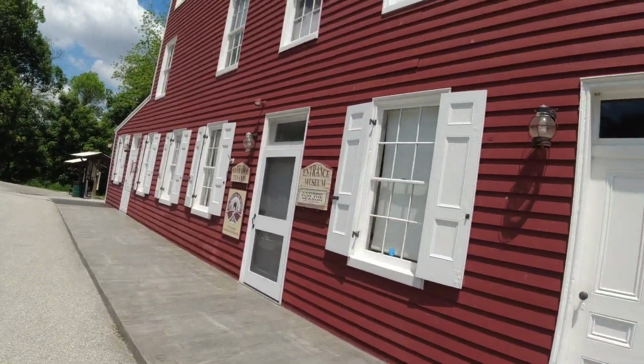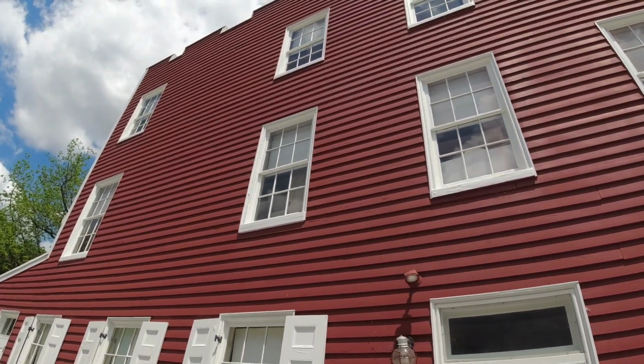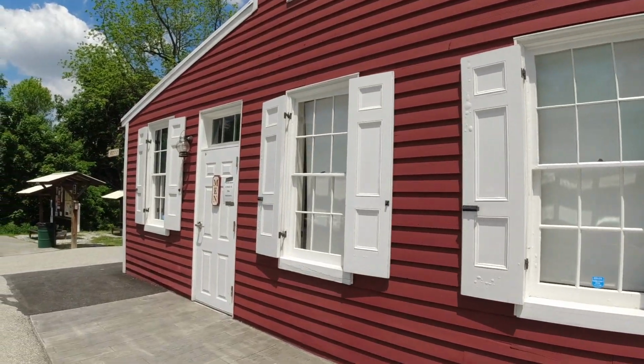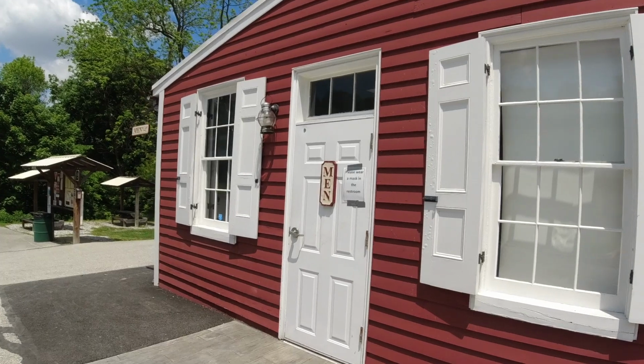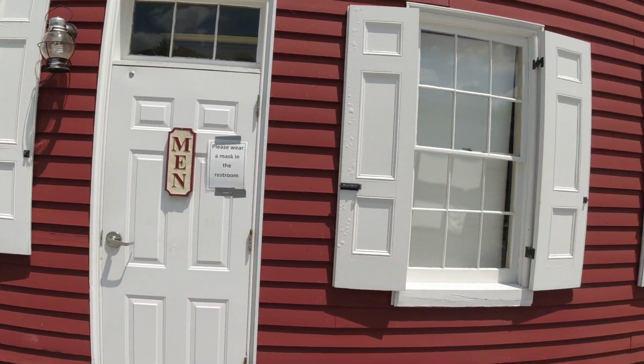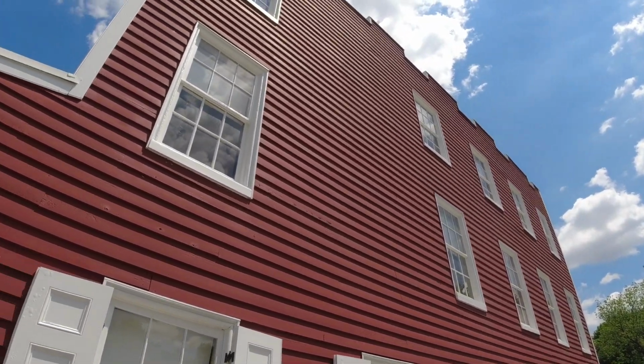And then here is the Hanover Junction station, beautifully restored. I believe it's part of the park system, the York Heritage Park. They do have restrooms here. The women's restroom is on the other side behind a fence structure. But here's this one side of the station.